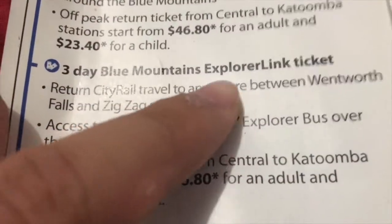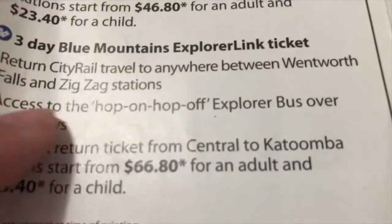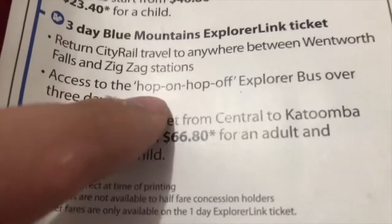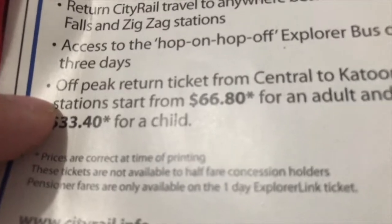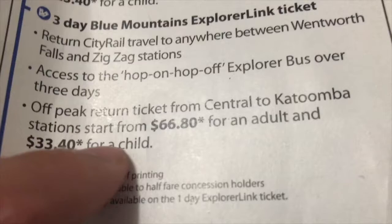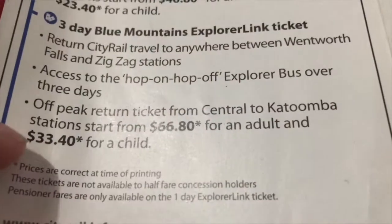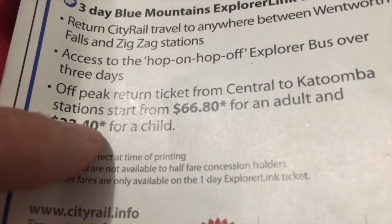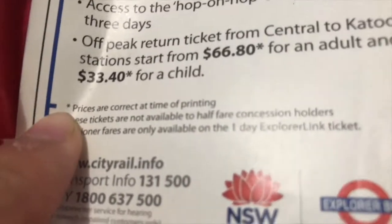3-day Blue Mountains Explorer Link ticket. Returning CityRail travel to anywhere between Wentworth Falls and Zigzag stations. Access to the hop-on, hop-off Explorer bus over 3 days. Off-peak return ticket from Central to Katoomba station starts from $66.80 for an adult and $33.40 for a child.